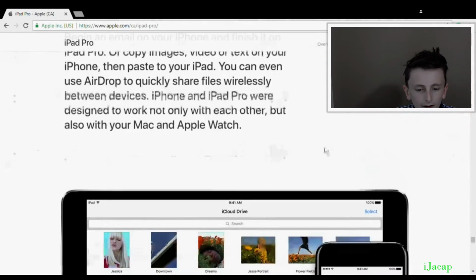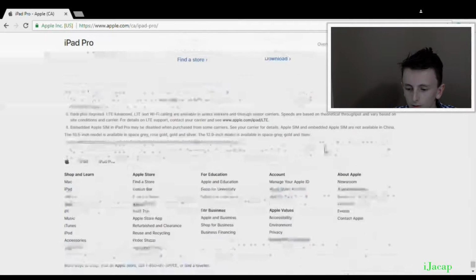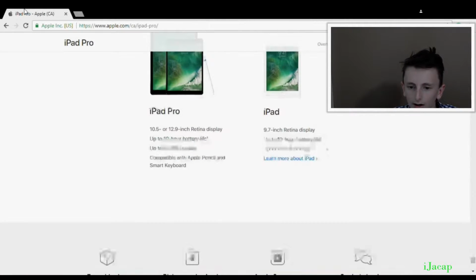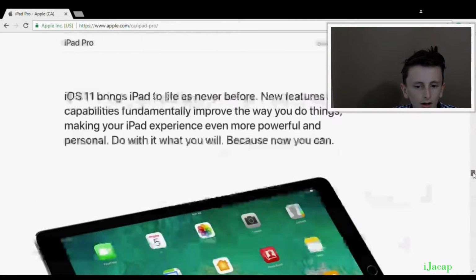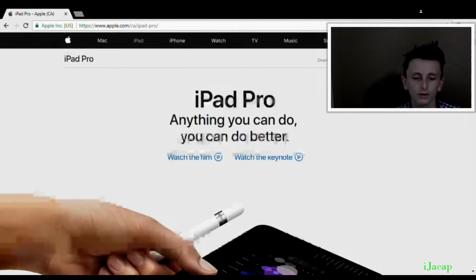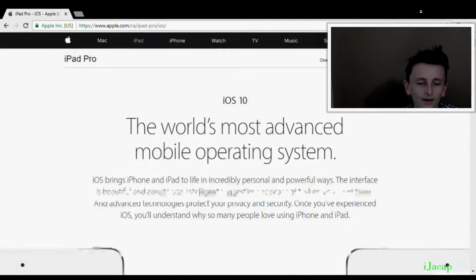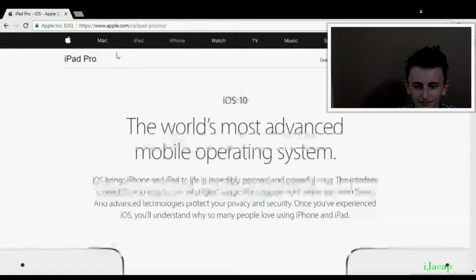We've also got, that's it for iPad. Alright, so let's move on to iOS because I think that's definitely something we should go through here. Oh, this is iOS 10. This isn't iOS 11. Let's go on to Mac then, okay.